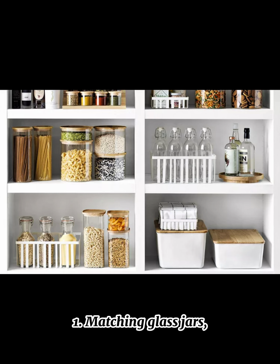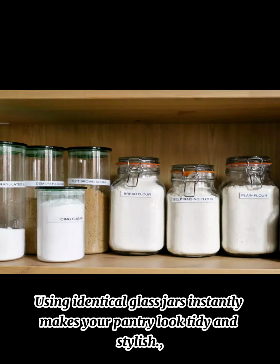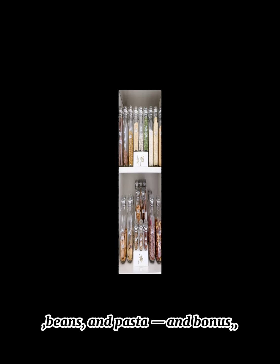1. Matching glass jars. Using identical glass jars instantly makes your pantry look tidy and stylish. They're perfect for storing dry goods like rice, beans, and pasta. And bonus, they keep everything fresh.